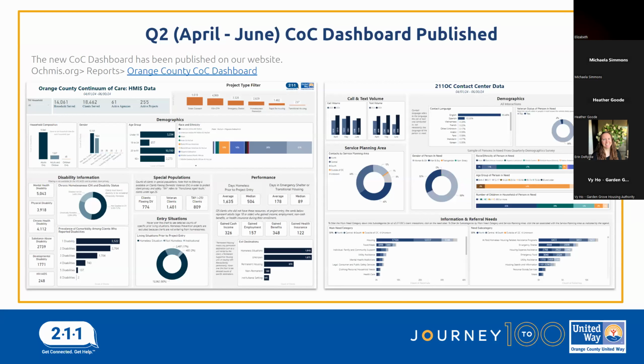Our new CoC dashboard has been published on our website, under the following: OCHMIS.org reports and the Orange County CoC dashboard. Page 1 is our HMIS data, which has household composition, gender, age group, race and ethnicity, disability information, special populations, entry situations, and performance.